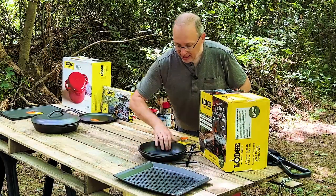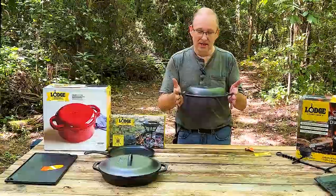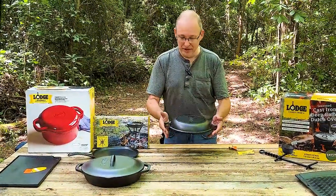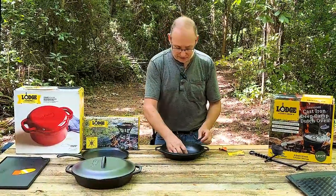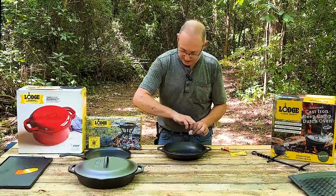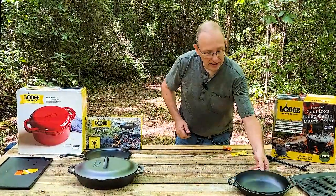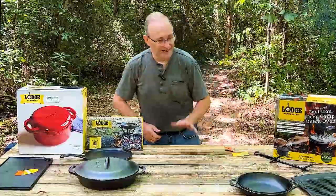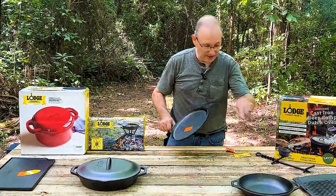I did get this. This actually goes on top of a 7-quart Dutch oven. She called it a double Dutch oven, but you can also flip it over and just use it for a skillet. So I thought that was really nice. Got bugs on me up here. So that goes on top of my Dutch oven that I did not bring. And I got, I think that one was $11.